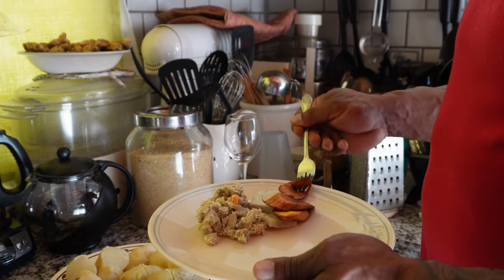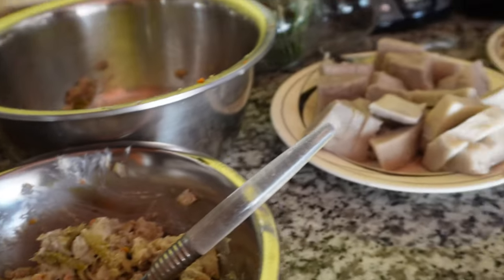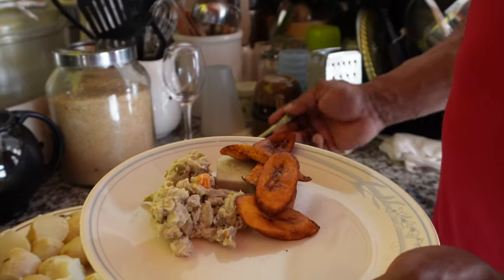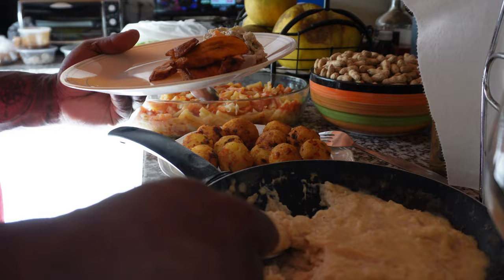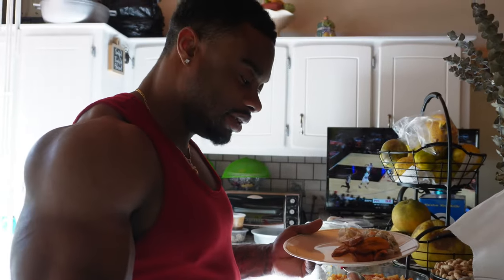Yum. Yep. Those are the best. Let's go on to the other side. So we have guate. So that's the Christophine. So it's like Christophine and cheese. Absolutely delicious.